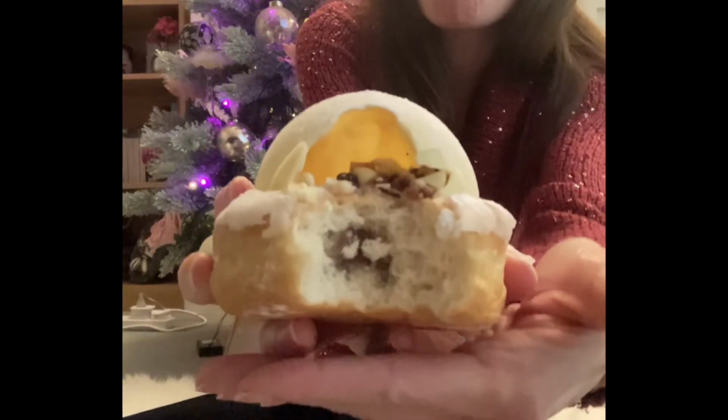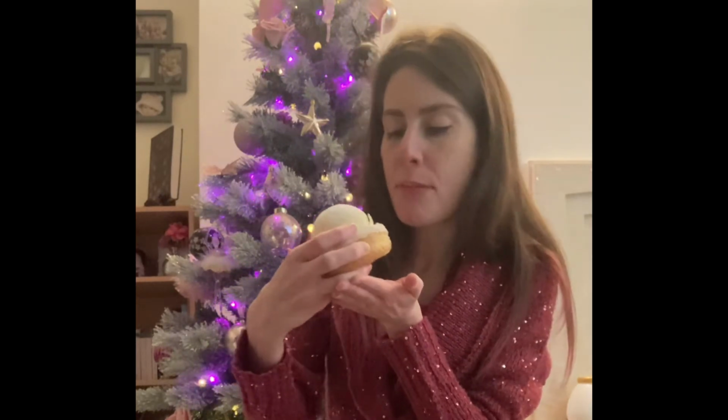Ooh. I was not expecting that to be filled, but that's the chocolate filling. White chocolate, fudge cubes, and various other chocolate bits that I'm dropping all over my nice white rug. And it's a white chocolate dough. It's very nice. The donut itself is nice and fluffy. It doesn't taste fried. I do really rate Tim Hortons donuts.